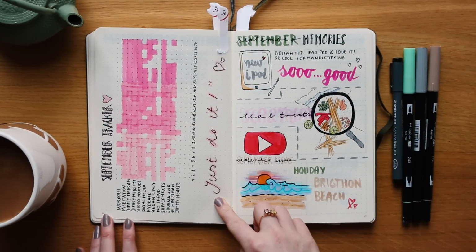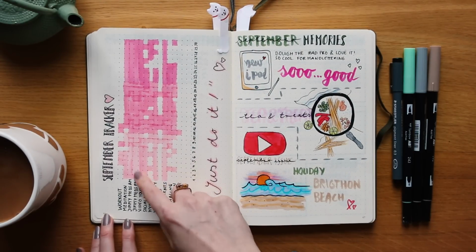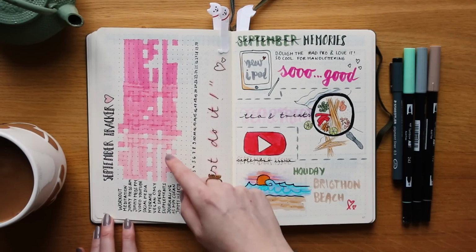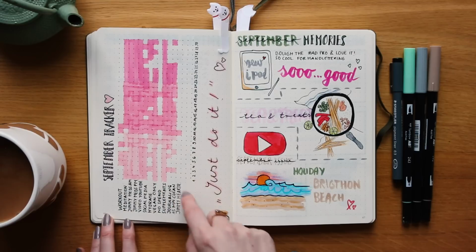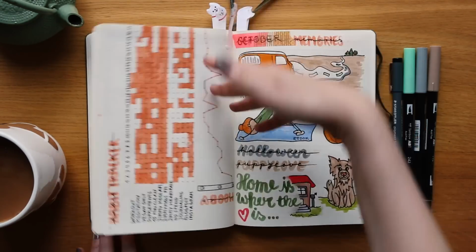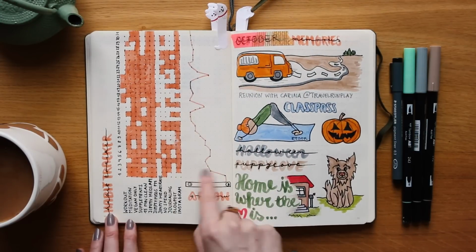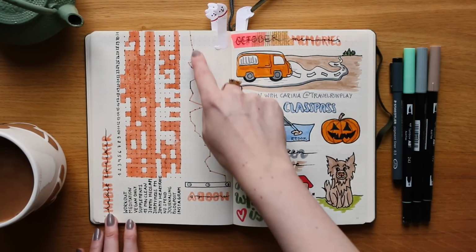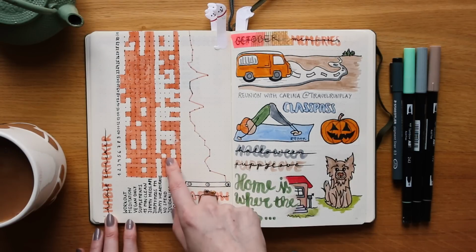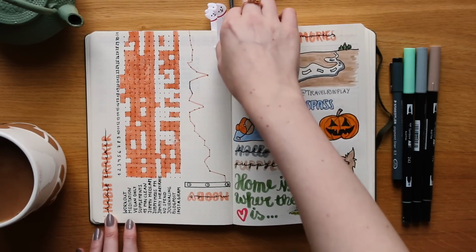And this is really handy, but I don't know, the Tombows tend to... I don't know if I switched up the color by accident or if they just dry out and look different from time to time. And then I also added a mood tracker on the bottom of the page, as you can see here. And stick with 1 color as well.